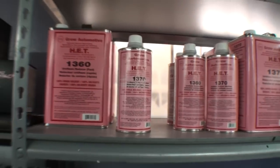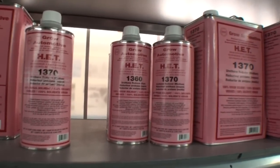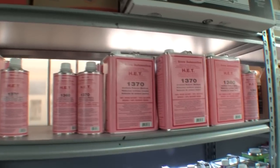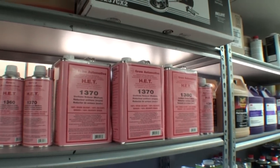Yes, sir. How much is a quart, buddy? For a quickie job, I believe those run about $8. $8. That's pretty cheap versus PPG, which is 30 or 40. Yeah, you're looking at that. How much is a gallon, bud? We got it for $21.99. You're joking me. $21.99.